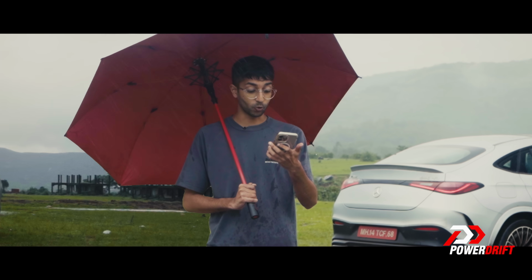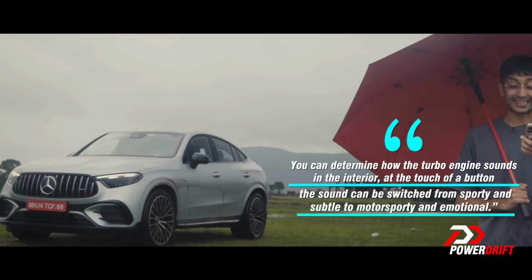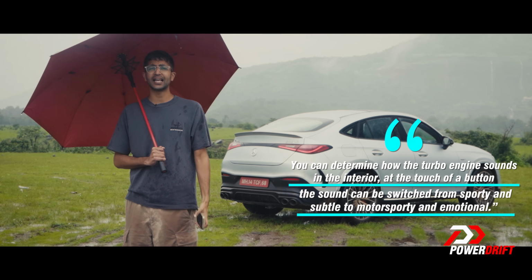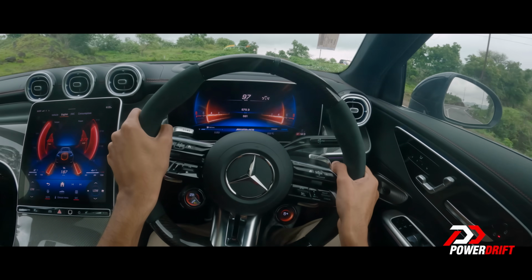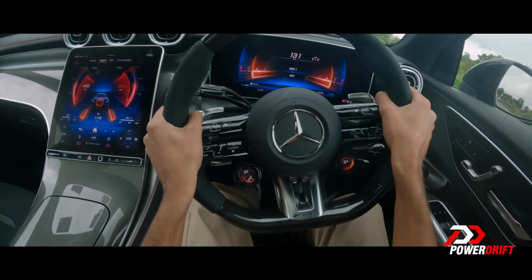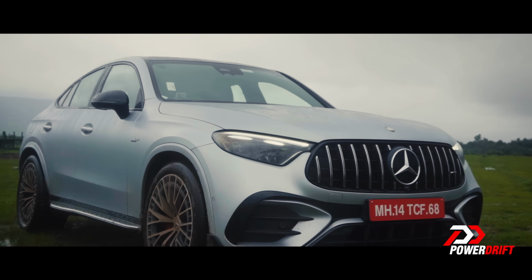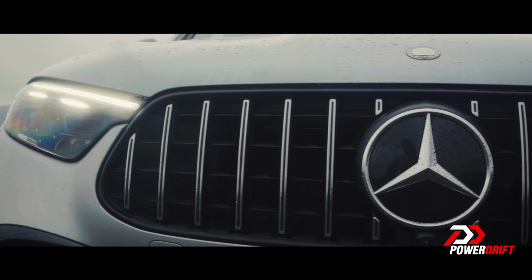Mercedes says, and I'm quoting here, "You can determine how the turbo engine sounds in the interior at the touch of a button. The sound can be switched from sporty and subtle to motorsporty and emotional." And that's my problem with the GLC 43. Mercedes has taken all the problems and just applied engineering solutions to them. Emissions, downsize the engine. Turbo lag, electrocute it. Weight, rear wheel steer. Sound, pipe it in.